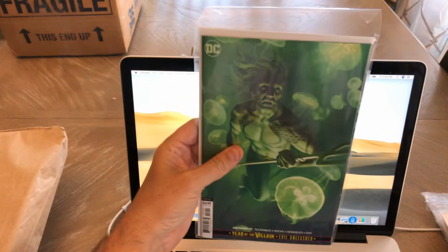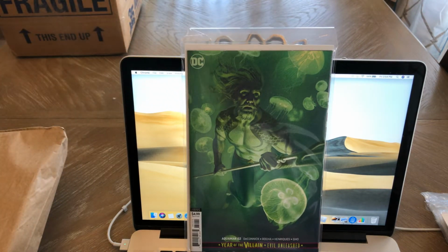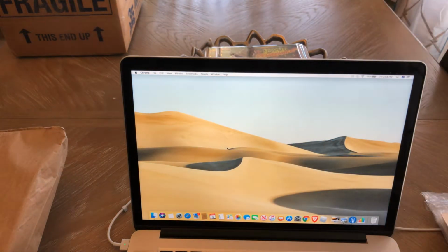I also have Aquaman 62. That's a Middleton cover. I've not really been reading Aquaman consistently, but I couldn't pass up on that cover. Just a really nice looking image. Classic Middleton. He does a nice job.